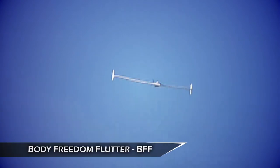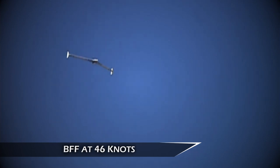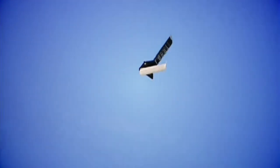In 2005, Lockheed Martin initiated an independent research project to validate its flutter modeling techniques and to investigate the possibility of active flutter suppression. To minimize cost, 5 very lightweight expendable RPVs were designed and built. These vehicles were called Body Freedom Flutter Vehicles, or BFFs.